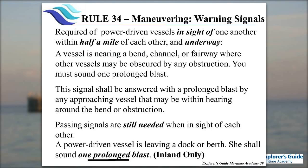Leaving a dock. Inland only, 1 prolong. So would I hear a prolong up from a boat leaving the dock under international rules? No. If a boat was backing off of a dock on the inland, I'd hear 1 prolong saying, hey, we're about ready to leave. And sometime afterward, when I put it into stern propulsion, you would hear my 3 shorts. Under international, if I'm backing off of a dock, you're going to hear the 3 shorts just simply saying I'm in stern propulsion. There's not that warning that the boat's about to leave.